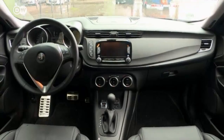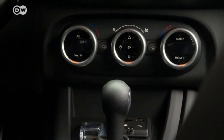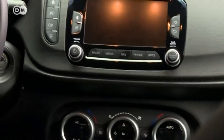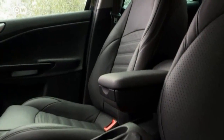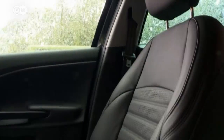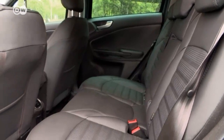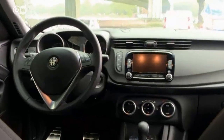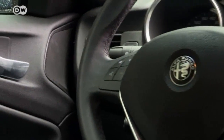The cockpit has an uncluttered and sporty look. Air conditioning is included even in the basic version. The newly upgraded infotainment system is largely controlled by touchscreen, but it does have a few knobs for key functions too. There are also buttons on the steering wheel for the onboard entertainment system and Bluetooth.